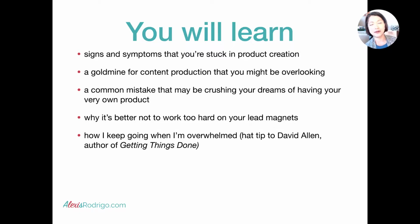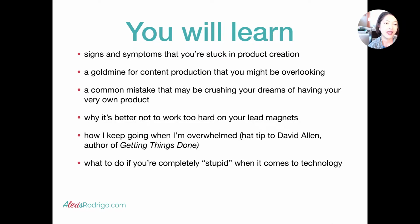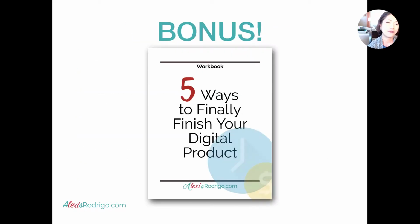How I keep going when I'm feeling overwhelmed, and hat tip to David Allen, the author of Getting Things Done, for teaching me how to do this. What to do if you think you're completely stupid when it comes to technology, and even if you can't afford to hire a team yet, or a team member. And my favorite way to create products, whether it's something I'm giving away or selling. It's a lot of things, so let's get started.